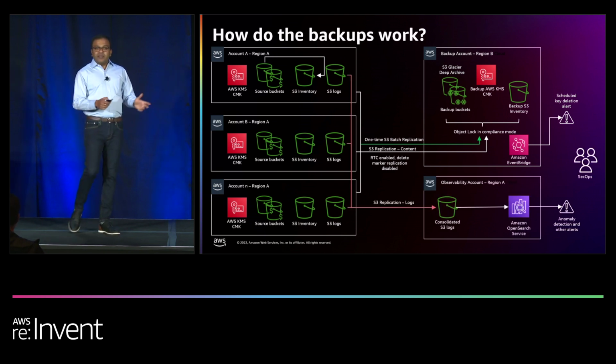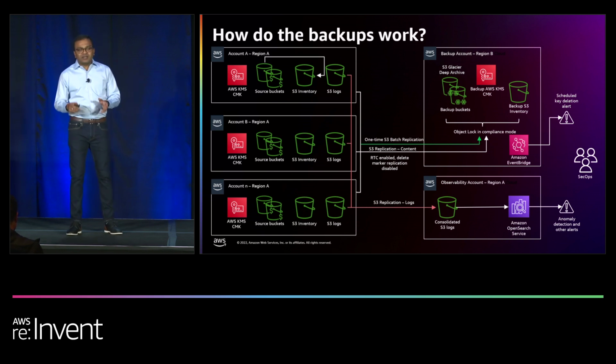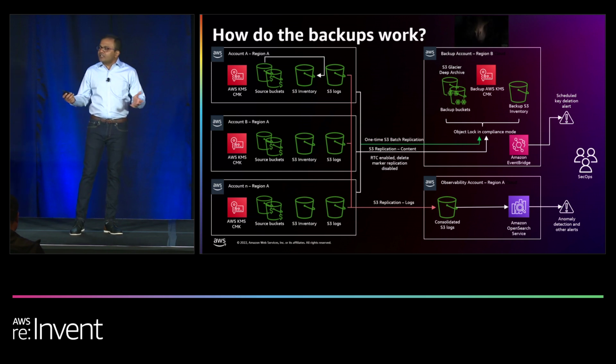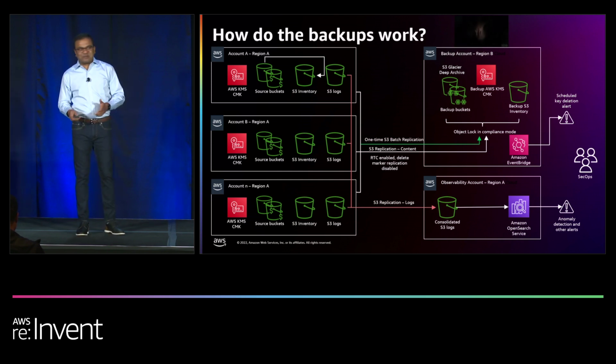We also enabled S3 server access logs and consolidate the logs in our observability account, which are later ingested to AWS OpenSearch for log analytics and monitoring purposes. We also requested our dragons to protect our backups. Scary, huh?